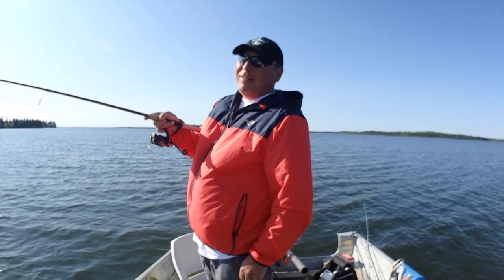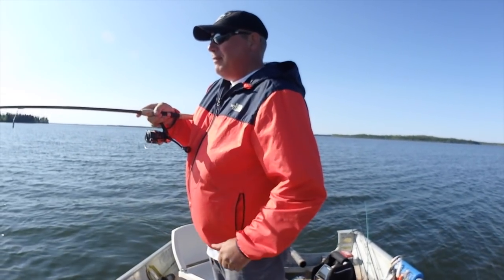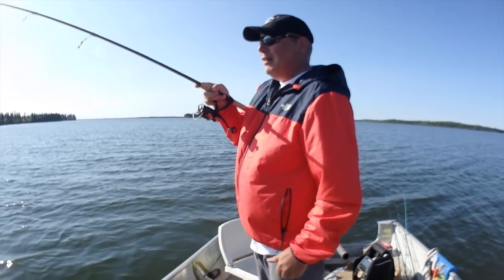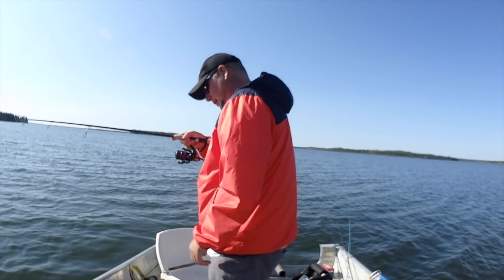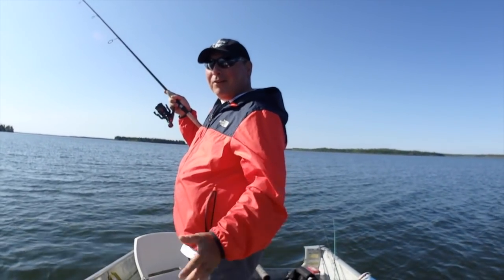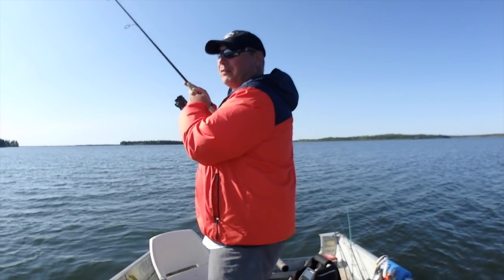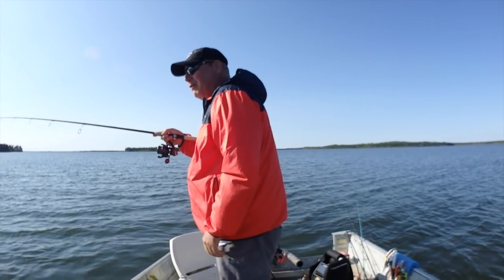Thursday, June 20th, our fourth full day. Once again, we're on the main shore of Kistigan Lake in these big sandy bays. And we just got here. We got out actually kind of early today, like 7:30. That's super early for us. And we caught a couple dozen smaller pike so far.